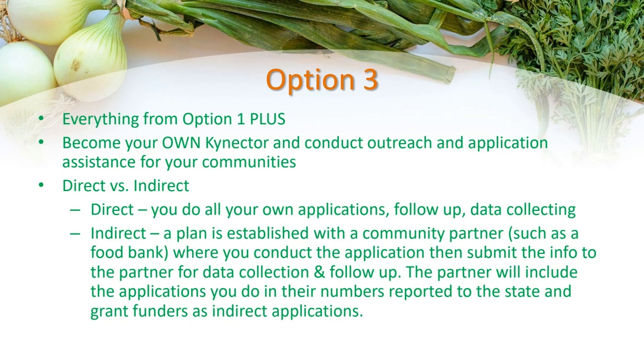So you would get in contact with them, get the referral from them, do the application, and then just submit. We would probably create a form with the information that we need, and then you would submit that to us, and we would count those applications in our numbers, because you would essentially be doing the application on our behalf. So that's what indirect would mean.